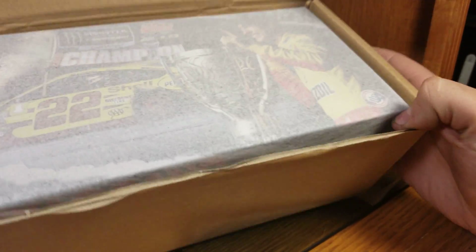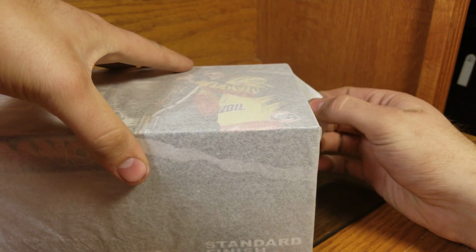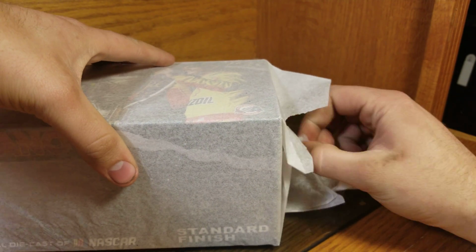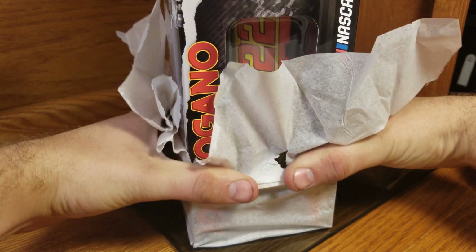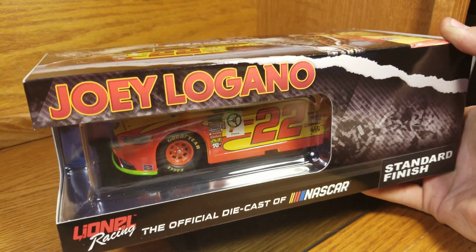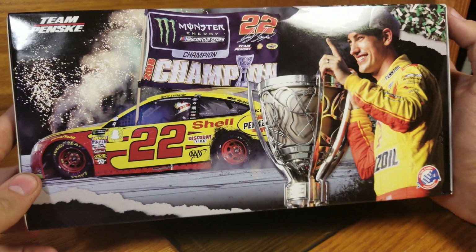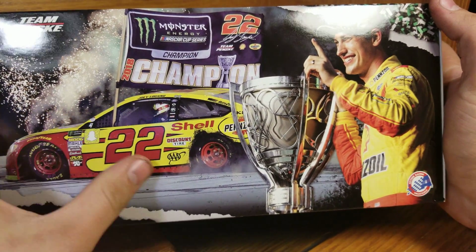So, as you can see, we got tissue paper over our box here. Looks good. So let's go ahead and peel this open and take a look here. This is going to be good. So we'll just slide the paper off. Ooh, weird. Okay, cool. Look at that name, Joey Logano there in the bright red. That's neat. So we got some neat box art. We got him with the championship trophy, the Snapchat logo, the whole car there and everything.